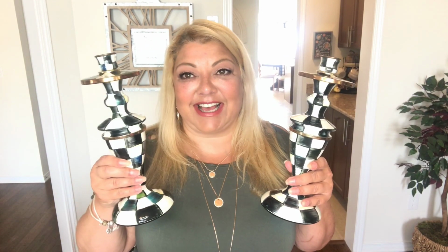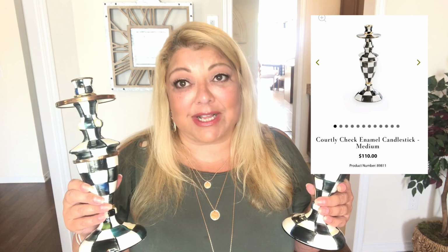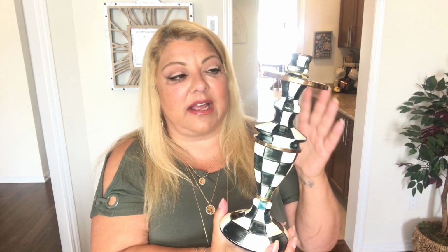And then I got two of these. They're candle holders. Guys, there's no way I would have paid real price for these. They're really expensive and they're very heavy. Oh my God, when we say heavy, we're talking very heavy. So look, you can even see bits of blue down here. They are the courtly check, they are enameled, they are the metal ones, and you could put a tapered candle. And that's what I wanted. I wanted something very classic, something that wouldn't go out of style, and something that I'll have for many years. And I'm going to try and build on my collection.